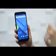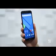So let's talk about software. We've covered Lollipop pretty extensively already, but it bears repeating here. Android 5.0 Lollipop is easily the best version Google has ever put out, and it looks absolutely gorgeous. Not only does it just look good, it's just kind of fun to use too.